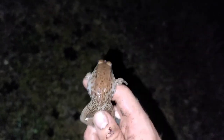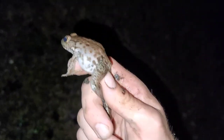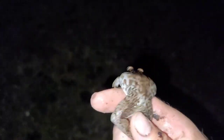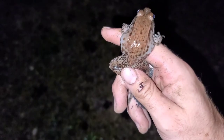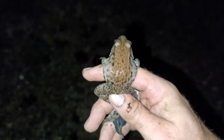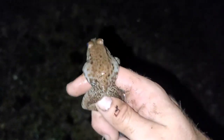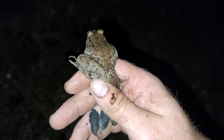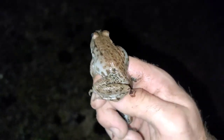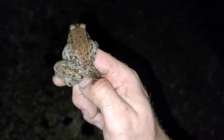Alrighty, first amphibian of the night. Well, I've seen some cricket frogs, but other than that, it appears to be a river frog. I haven't really taken a good look at it, but yeah, it's looking like a river frog, which is pretty cool. I have to look at a range map and make sure, but that's what I'm guessing at first glance, because it looks just like one I found in Georgia. I don't know how far the range goes into Florida or where, but I'm going to call this a river frog, unless I find out otherwise.